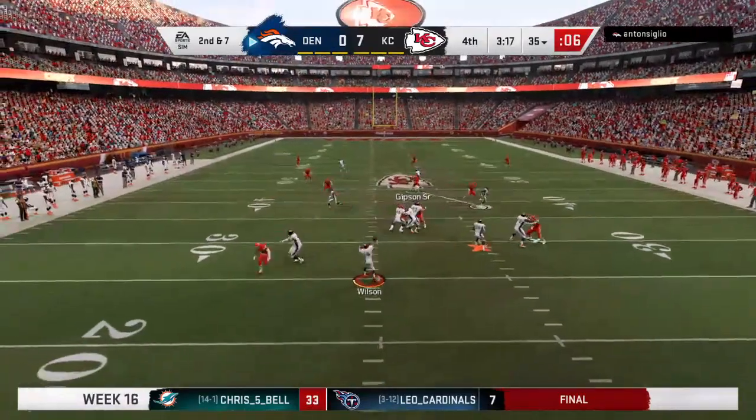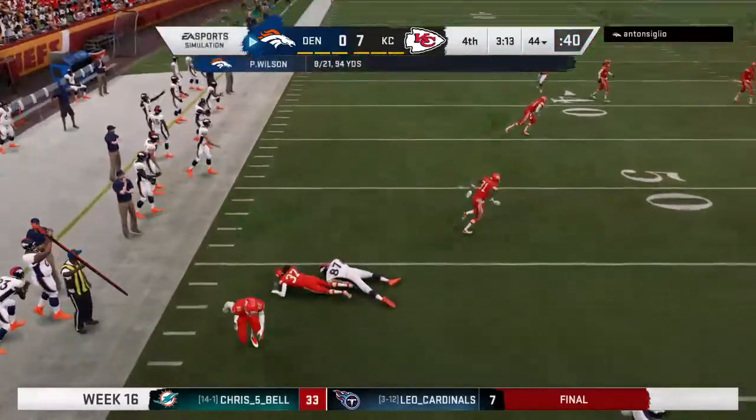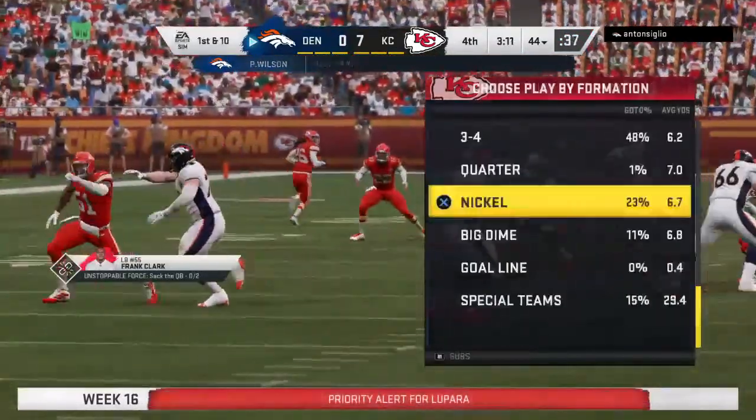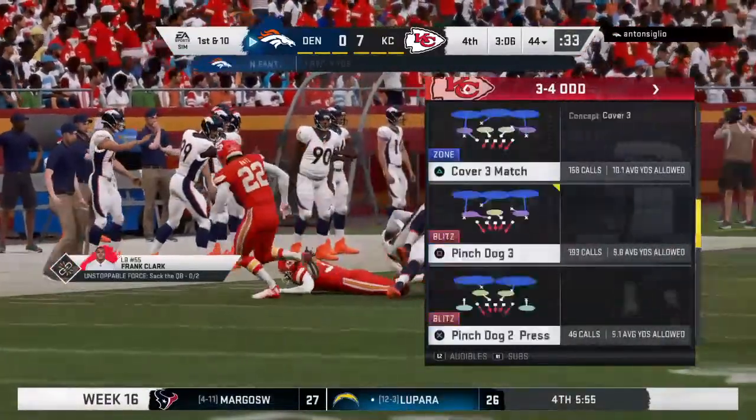From the 35 on 2nd down, Wilson. He's got his big tight end, Fant. And he'll get up near the 45. They'll spot it at the 44. 9 yards to pick up there, and it's a 1st down.